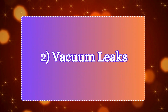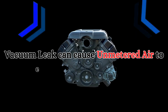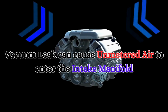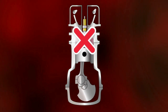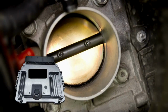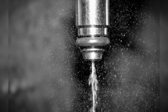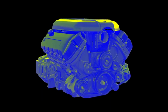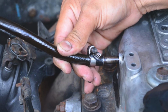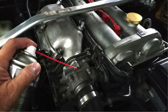2. Vacuum leaks. Vacuum leaks are another big culprit. A vacuum leak can cause unmetered air to enter the intake manifold. This unmetered air throws off the engine's air-fuel ratio, causing the engine control unit to adjust fuel delivery in an attempt to balance it. This constant readjustment leads to the RPM surging up and down as the engine struggles to maintain a stable idle. To find vacuum leaks, inspect your hoses for any cracks or loose connections. You can also spray carb cleaner around the hoses.